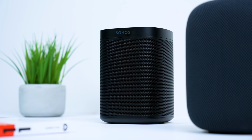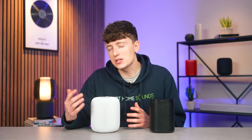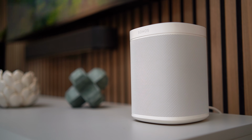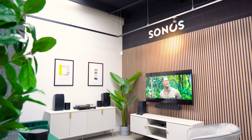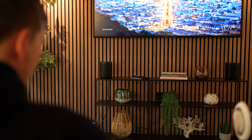Now, I don't know about you guys, but I want more than just great sound quality from my smart speaker these days. And yes, how it sounds is of course crucial, but to be a genuine smart speaker in 2023, it's got to deliver in other areas too. So I'll be comparing these speakers for their smart capabilities, their ecosystems, their design, and of course how they sound, both as a single speaker and in a stereo pair.